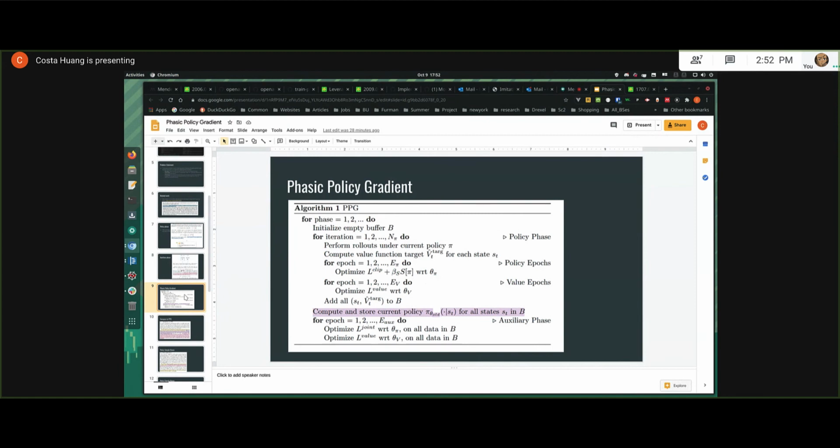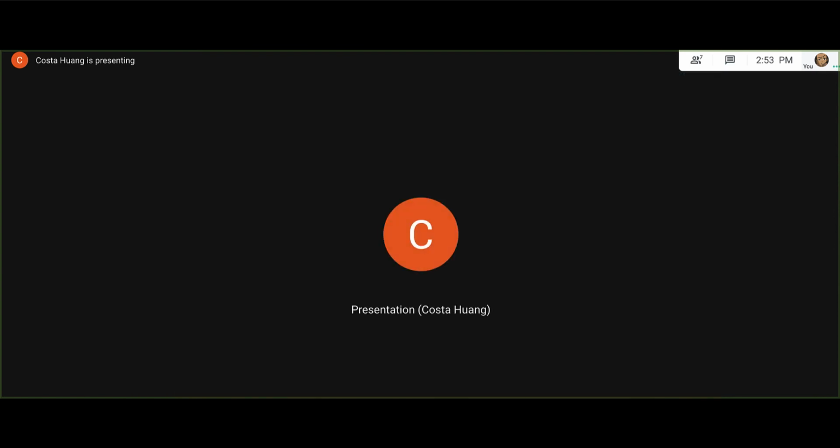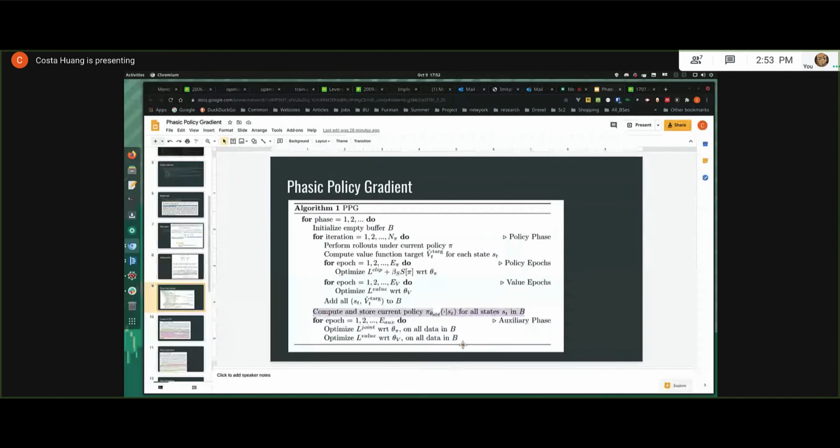Because in the auxiliary phase, they also say use all the data in B, but just update the value a lot more. Just the value. Yeah, so I guess that would be off policy, but it's definitely not like the replay buffer that you sample from and add to.